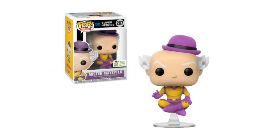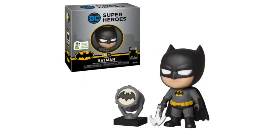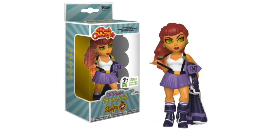Moving on to DC, we have Mr. Mitsapil, this guy, and it will be shared with Entertainment Earth. We get a comic book Black Canary, which will be shared with Walgreens Online, a 5-star figure of Batman in his black and yellow suit, which will be shared with Hot Topic, and a rock candy of Bombshell Starfire, which will be shared on the Funko Shop.